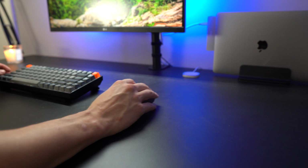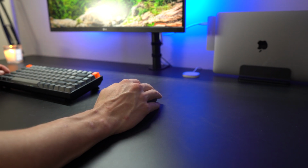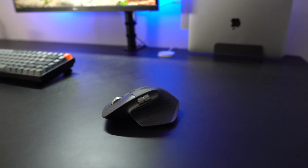Then with my mouse, I'm still using the MX Master 3. I know I've seen a few people say that they've had issues with it, but personally the MX Master 3 has been great for me. I find it really comfortable to use, and I've had no connectivity issues at all since I started using it, so it's worked great for me. Again, you can customize lots of the buttons, but for me it's just really comfortable to use and I enjoy using it.